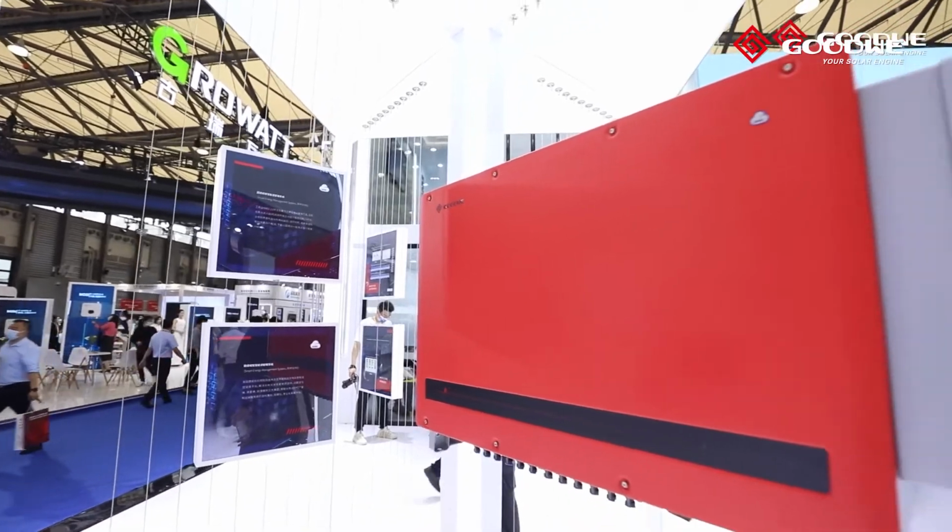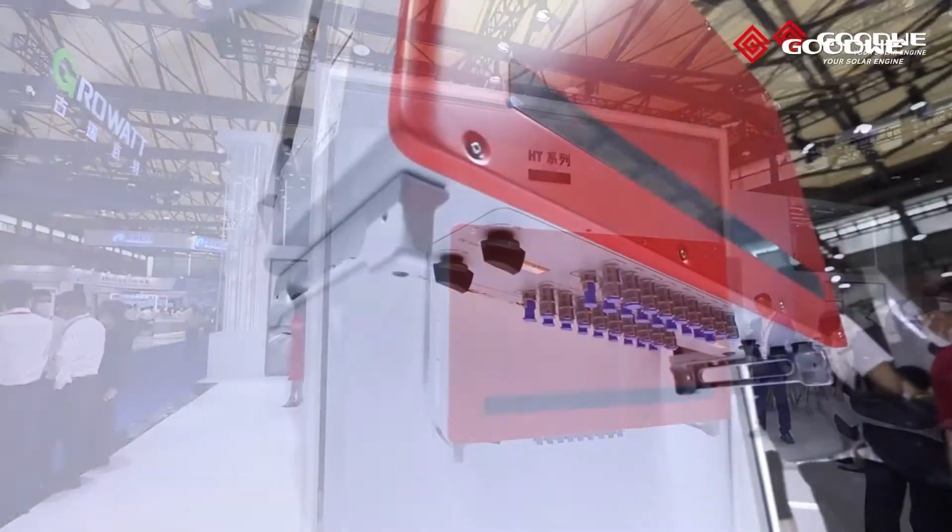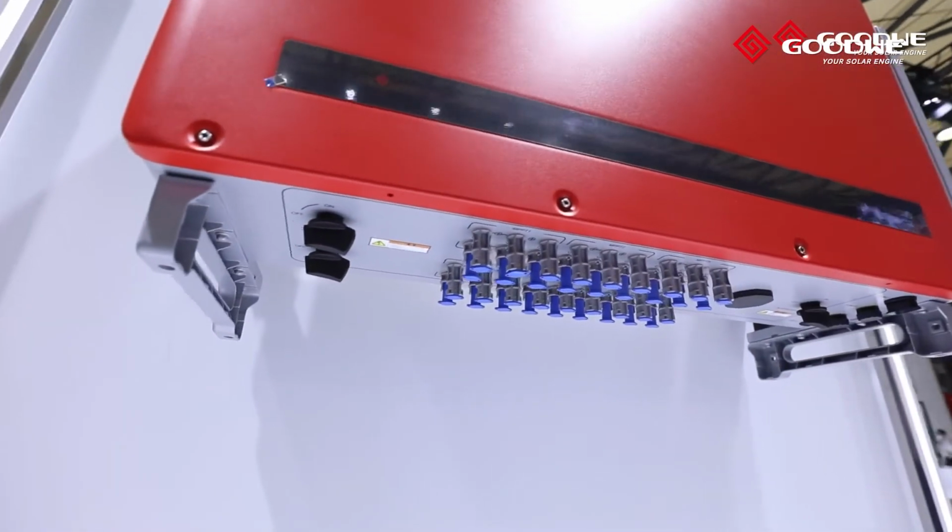Okay, thank you, Wilson. This year we bring 3 new products to all our customers. The first one is the inverter products, especially the HT series for the ground-mounted system. We have the new HT series. The capacity is 250 kilowatts, and we can accept an input current of 20 amps. That means we are compatible with the Trinasolar modules.